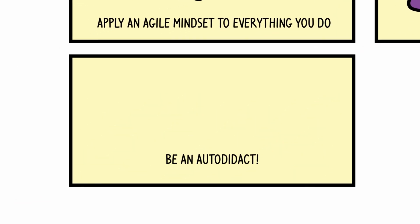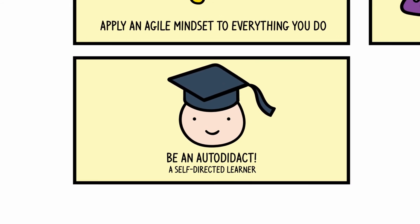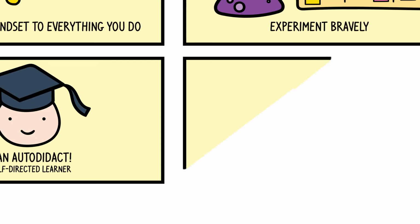Be an autodidact. That's a self-directed learner. Be intensely curious and keep on learning. Don't wait for learning events. Become an autodidact. That's a cool word, hey?